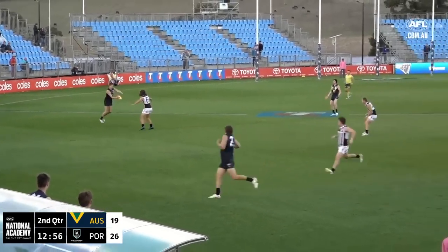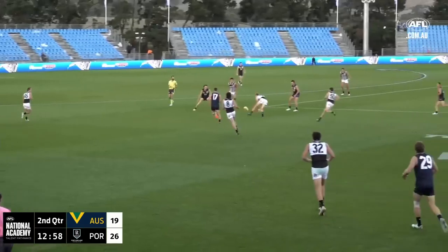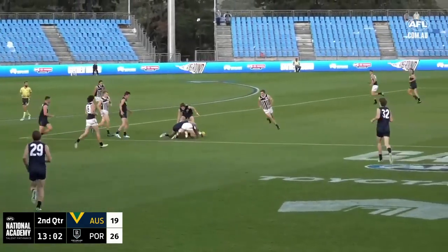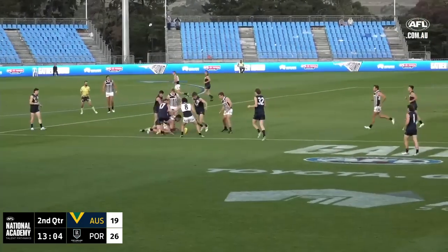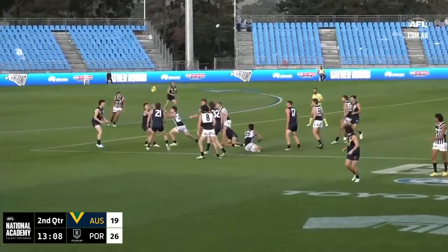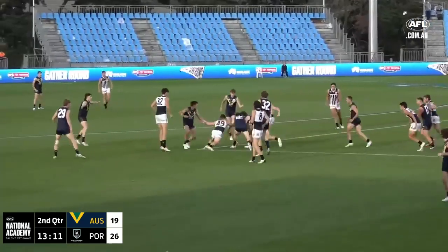Connor O'Sullivan assessing his options. Low ball resulting in a turnover. Ferrari, though, couldn't get it. Another tackle by Caden Cleary. Working hard is Cleary. He might actually extract it himself. He does. Nice hard ball get for Cleary.